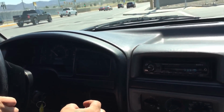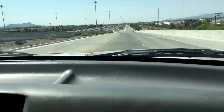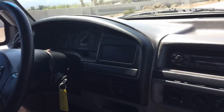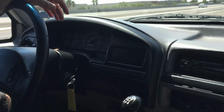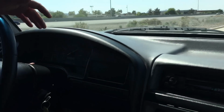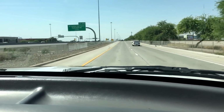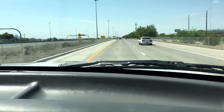Now we're going to go on to I-10. Actually a frontage road, same thing. This thing's quiet for what it is, for a manual, of course. It's got 8 miles in the transmission, so I would expect a fairly quiet tranny, huh? Anyway, we are doing 65 and very smooth. Nothing to report here. That being said, I'm going to give you my speech.